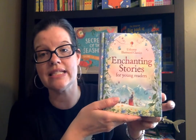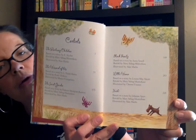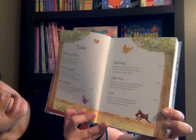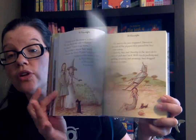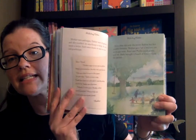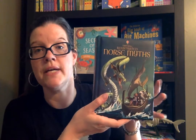So I'm just going to show you quickly inside some of our Illustrated Classics so you can see these collections. This is the Enchanting Stories, and it includes Railway Children, Wizard of Oz, Heidi, Little Women, The Secret Garden, and Black Beauty. And just to show you how they differ, there are lots more illustrations in the Illustrated Classics and not as many words per page. So for an independent reader, these would be geared for a little bit younger compared to the Illustrated Originals because of the picture to word ratio.